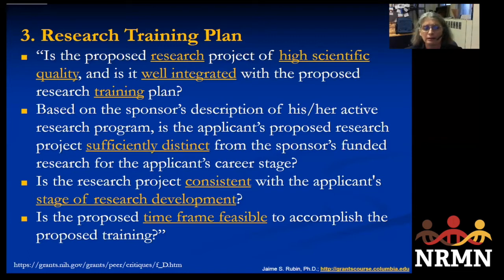I think the third bullet, is the research project consistent with the applicant's stage of research development, is very critical. The project has to be appropriate for a graduate student if the applicant is a graduate student, or a postdoc if the applicant is a postdoc. A project for a student is not appropriate for a postdoc, nor is it appropriate for a junior faculty member.